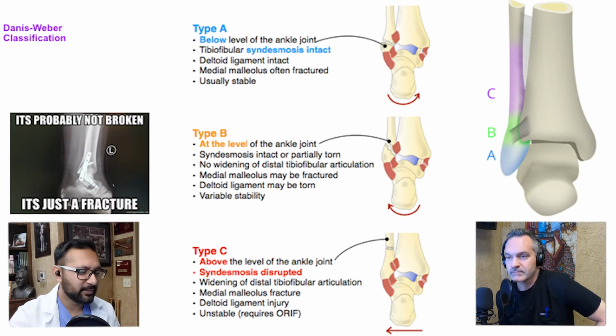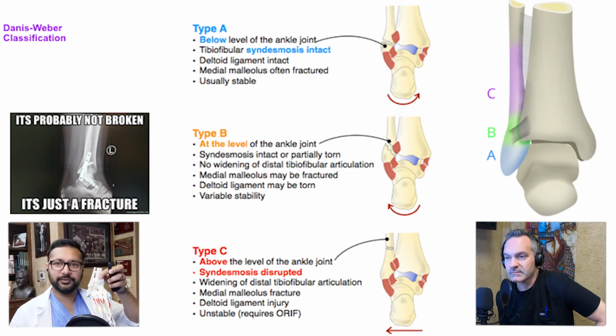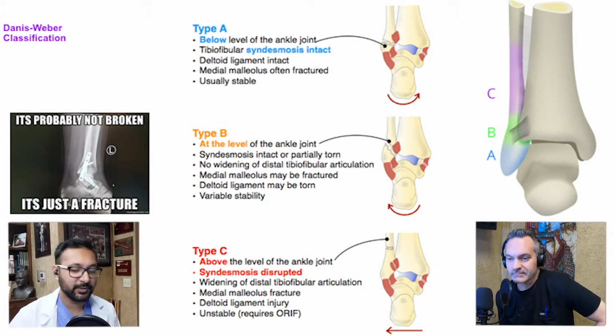Quick slide on Danis-Weber. Just like I talked about, the fibula, we decide if it's type A, which is below the syndesmosis, the type B, which is at the syndesmosis, which is the attachment of your tibia and fibula right above your ankle joint. Right here. There we go. And then your type C, which is higher up. And we can use this to kind of determine your Lauge-Hansen classification also.